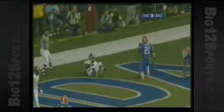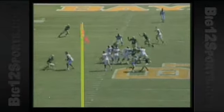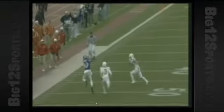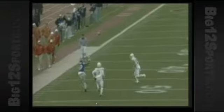These are some examples of some legal hits that are going to be very hard. So here he comes in to the chest. Again, the player comes in here, has his head up, doesn't lower his head, and makes legal contact to the receiver.